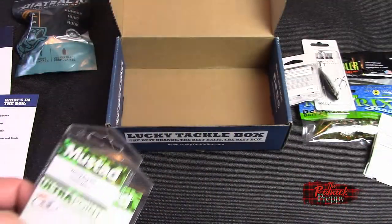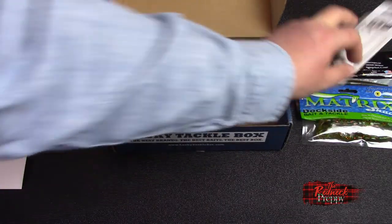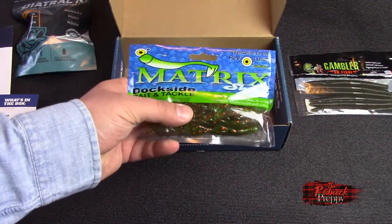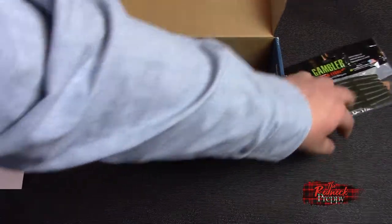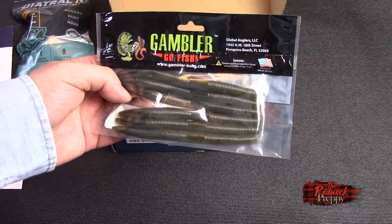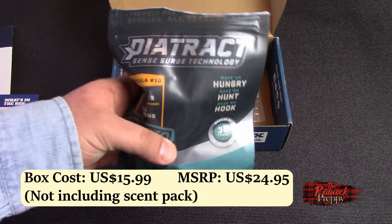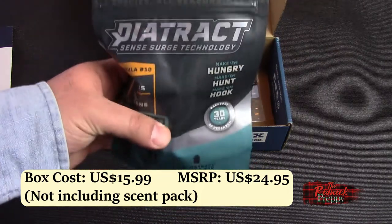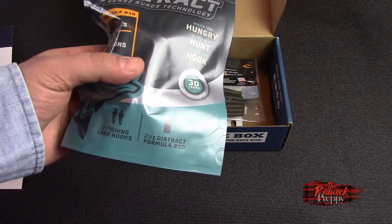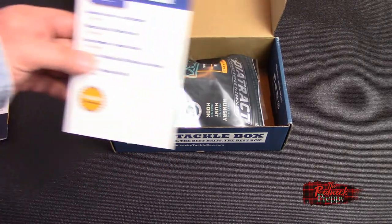Whatever. Okay, so there's your haul. So you got the wacky rig kit. You've got Texas rig kit. You got yourself a nice lipless rattle crankbait. You got the Hogs, Matrix Hog, and you got yourself some stick worms from Gambler. I've used these before. These are good. Nothing equals a Senko, but these are good. And then, not on the what's in the box thing, is this. It's the Sense Surge attractant with some lures. Okay, I don't know what to make of that, but because like I said, it's not in the what's in the box.